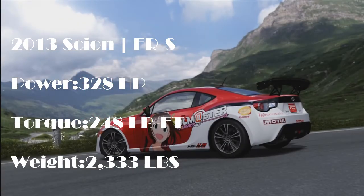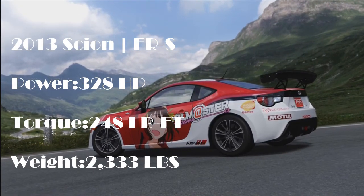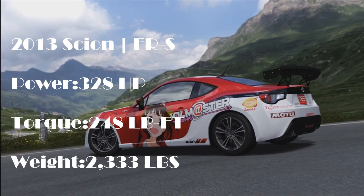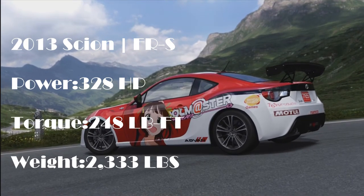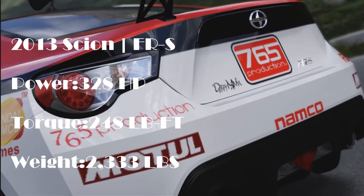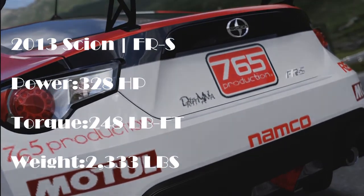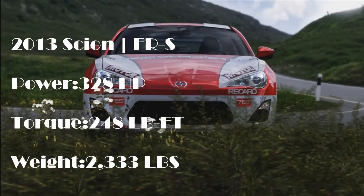So we got the new 2013 FRS, and that was rolling with 328 horsepower, 248 pounds of torque, and it weighed in at about 2,300 pounds. So everyone was wondering, it was released in the last car pack, and how good was it? Could it compete? And we all wanted to find out.